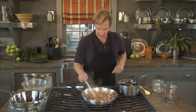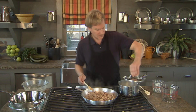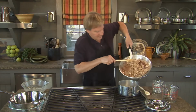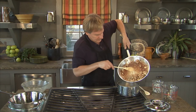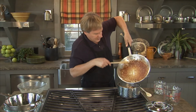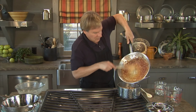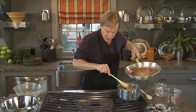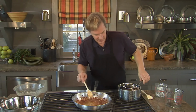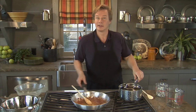You want to take the chicken. Rice isn't quite finished. I want to take all of this and put it right over the rice. And it will continue to cook as the rice cooks. And these lovely flavors will infuse the rice. Just cover this up. And this will be ready to serve in about 15 minutes.